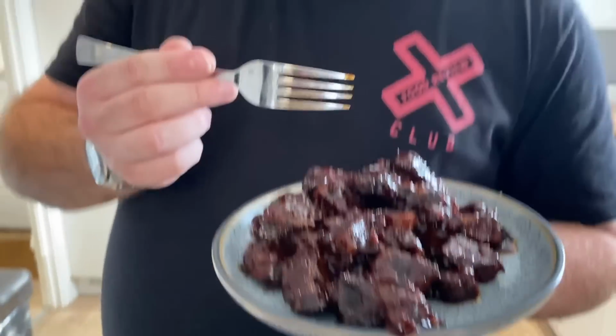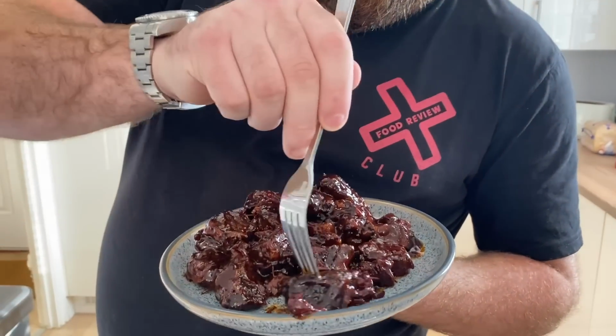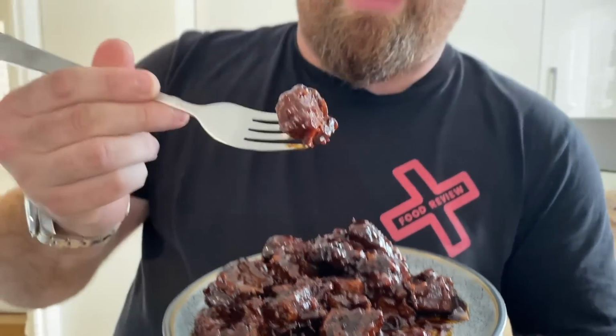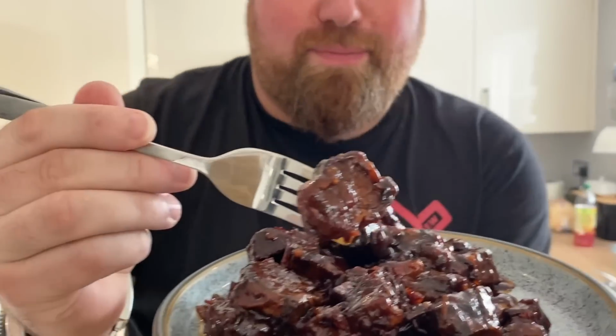I think we've had these on a video before. Did we? They came in the big meat packs. Yes. Protein snack. Yeah, so they're advertised as meat candy, a bit like your biltong, etc. Nice, chewy, rich, flavoursome.